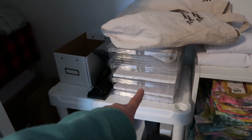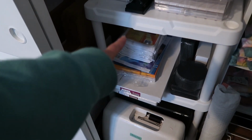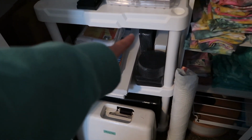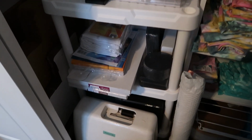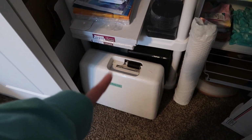This is just one of my bags full of other bags. I've got my sticker paper here and a little bit of vinyl. We've got more sublimation materials down here, some sublimation blanks for mouse pads and whatnot. I've got a couple sewing machines. One is an antique and one of them is a not so antique.